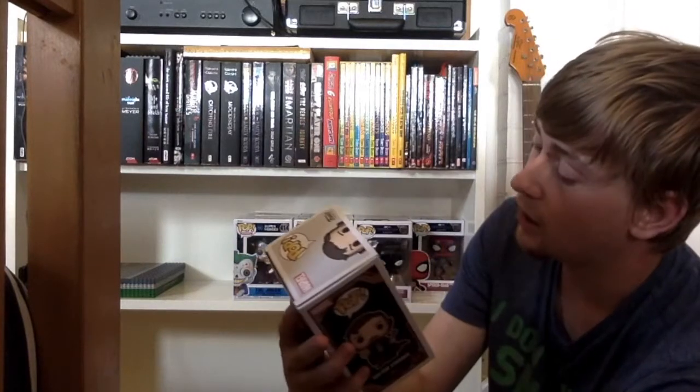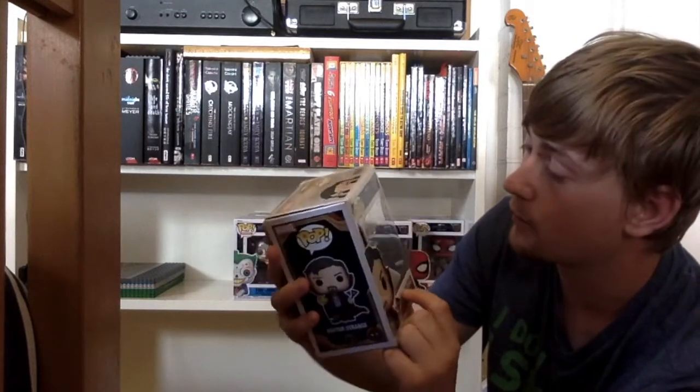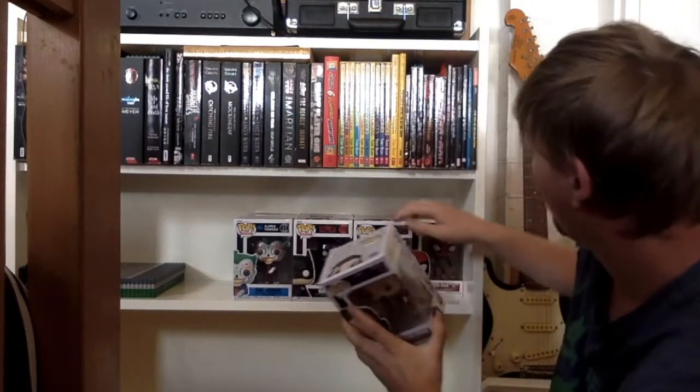Speaking of strange, we have Doctor Strange. And I'm not a big Doctor Strange fan. I don't like the movie. I like Benedict Cumberbatch in the role. I like him in Infinity War, in Endgame, and in No Way Home. So having a Funko Pop of him, especially in the whole bit where he has the cape with his coat on. I'm surprised that he doesn't have the mug, but he has the shovel, which is pretty cool. But yeah, I just love how I have the Benedict Cumberbatch Doctor Strange in here.